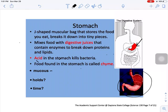So there are 2 types of digestion that we've talked about, mechanical and chemical digestion. I want to talk a little bit about both of these types that occur in the stomach. So I'm actually going to start with mechanical digestion. Mechanical digestion, again, is when food is simply broken down into smaller pieces, like taking a cracker and crumbling it. That's mechanical digestion. It makes it easier to digest when it's in smaller pieces. So some of what goes on in the stomach is simply mechanical digestion.